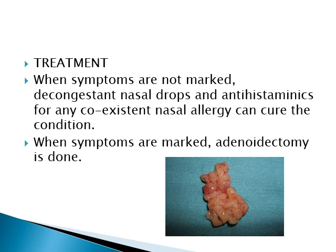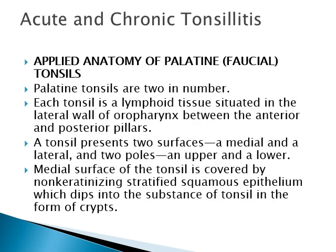Treatment of adenoids, if marked, is to do adenoidectomy. If the adenoid is moderately enlarged and there is associated pathology, we can treat. So if you have moderate adenoid with allergic rhinitis, we can manage the allergy. But if we have grossly hypertrophic adenoid, the treatment is adenotomy.